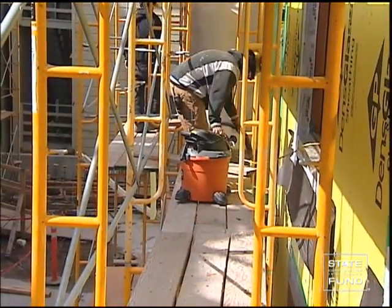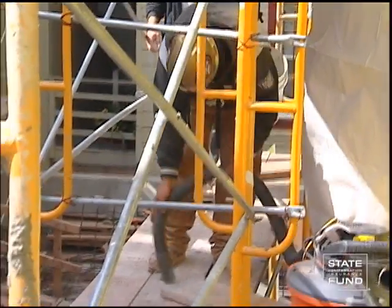Another component to a safe, successful project is always good housekeeping. A lot of people forget that it does not just go to the interior. Good housekeeping, particularly on scaffold, is a critical issue. You don't want items falling, being kicked, pushed, moved, or somehow going downhill and injuring somebody.